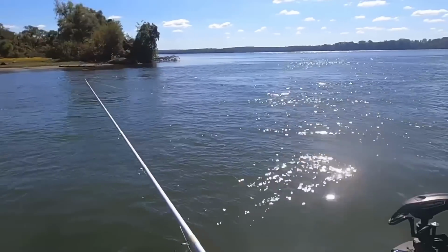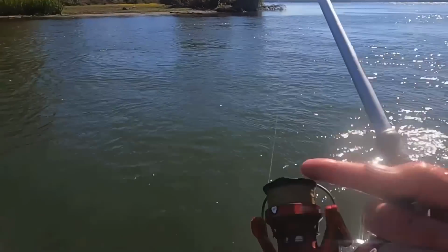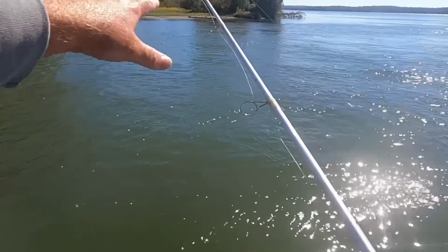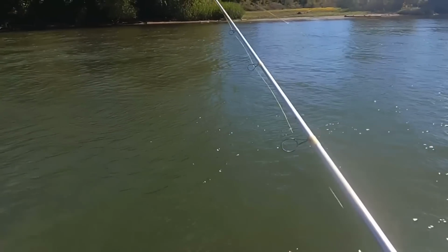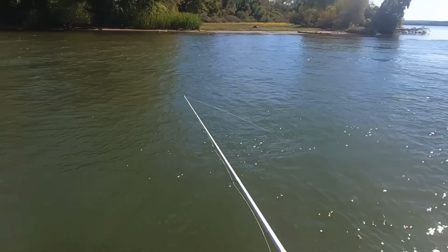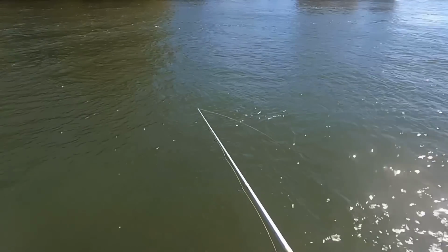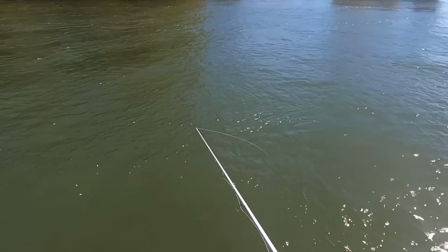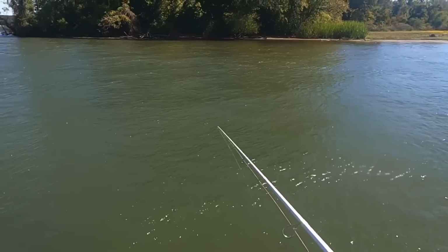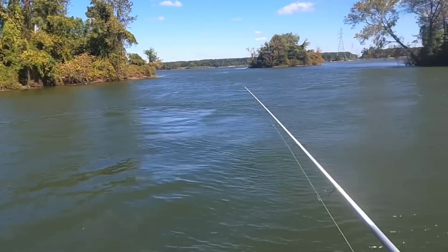And so we're just throwing up and really not doing anything. What I'm doing is just got my finger on my line like that and just letting the current bounce it down the bottom through here, up through here. And like I say, there's a lot of bait in here, and this time of the year, going into fall, wherever the bait is, that's where the fish are gonna be. So let's catch another. Chris, now you got to catch you a smallmouth bass.